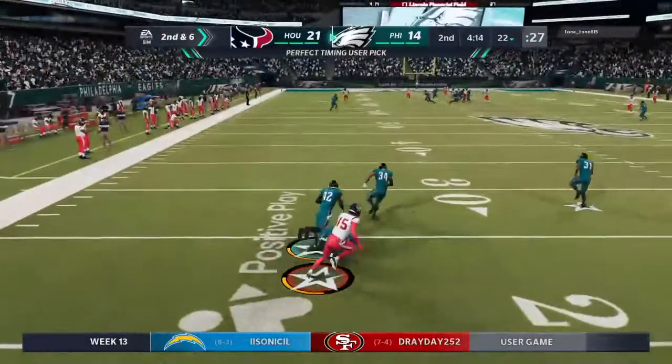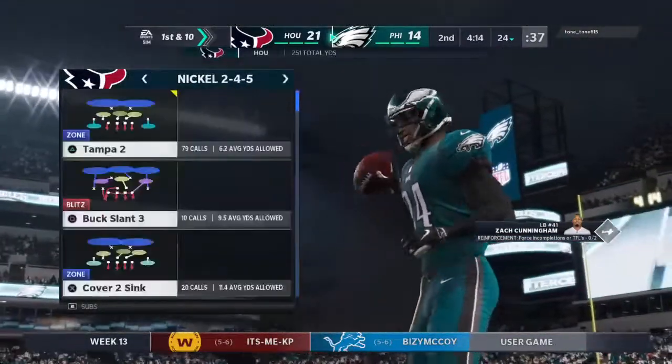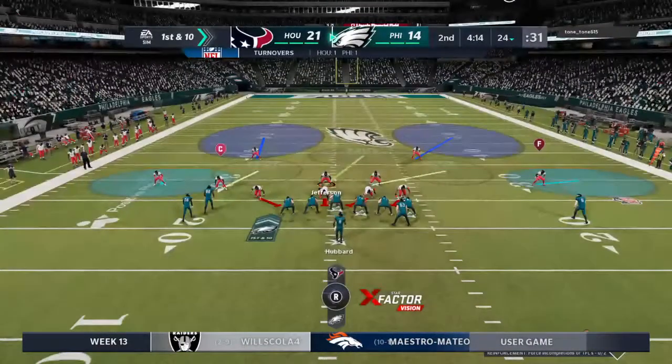Into heavy traffic, and it's intercepted. Darius Slay with a pick. And they have the football and will take over at the 24-yard line. He had a little bit of, we mentioned the turnover bug last week, 3 interceptions. Not an absolute disaster, but another one here.